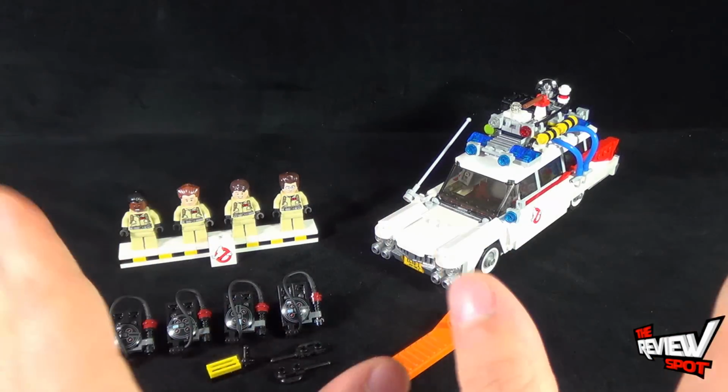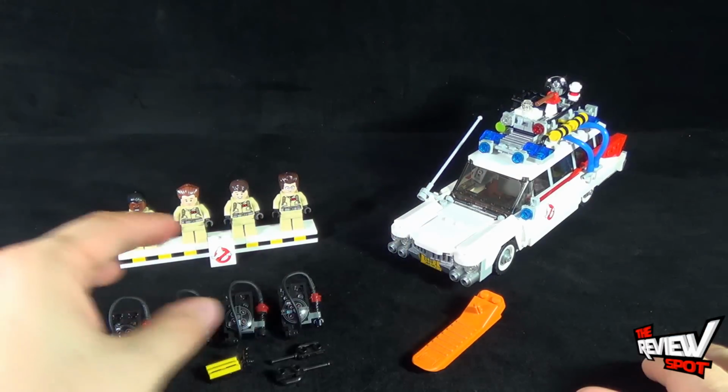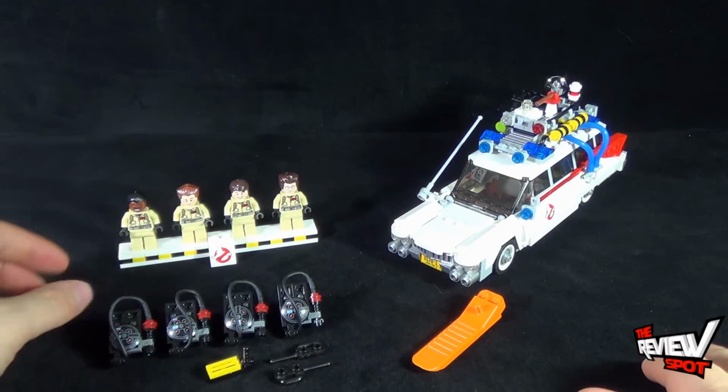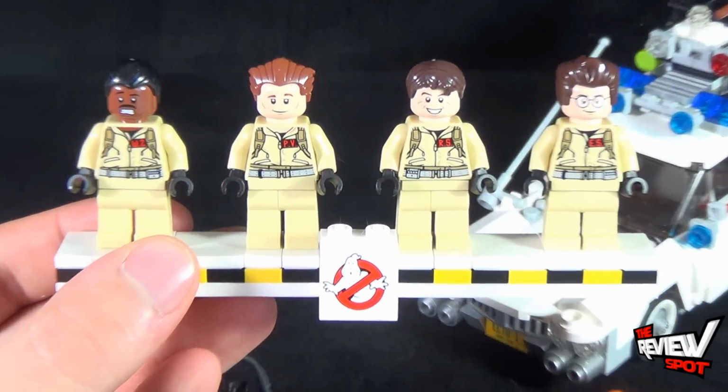Now, like I said, it's not a perfect set, but it's a decent enough set that I would say any Ghostbusters fan will definitely want to pick this up. You get 4 minifigures with your Ecto-1.